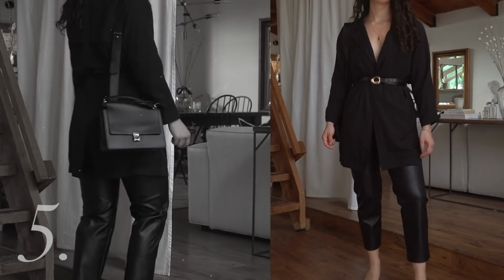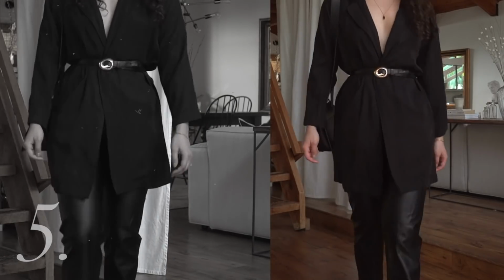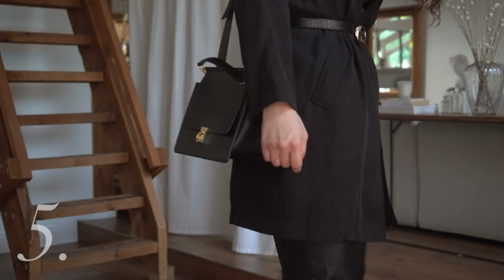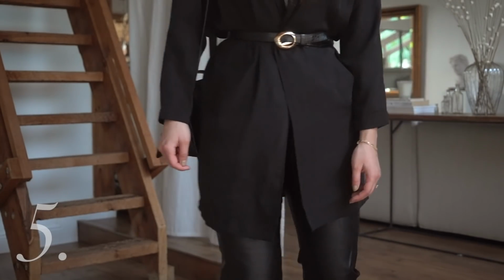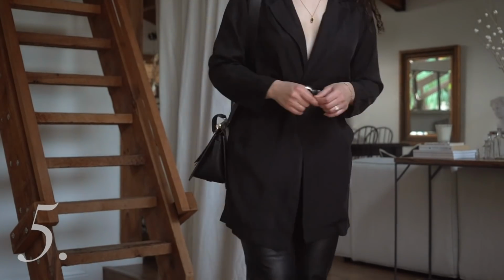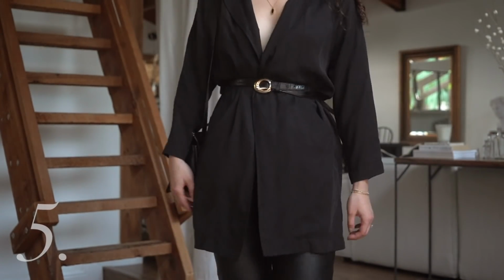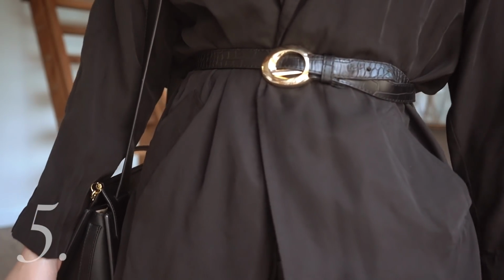This is actually one of my favorite ways to wear tops like this, or coats that are very, very soft, and even blazers. I love wearing them cinched at the waist with nothing underneath. I think it looks very feminine and chic in my opinion. And this belt is also a couple of years old from Mango.